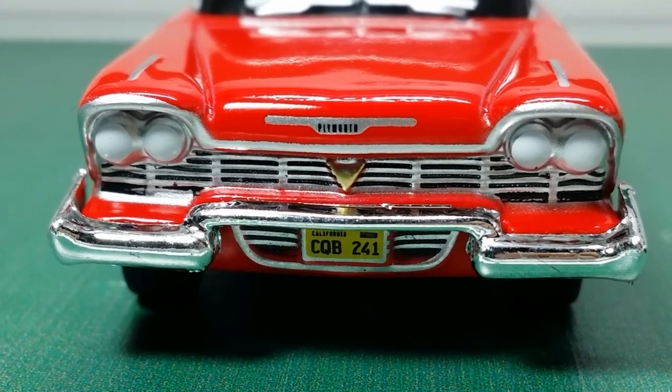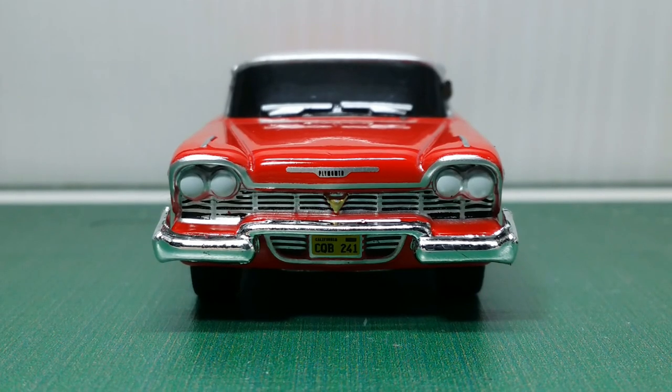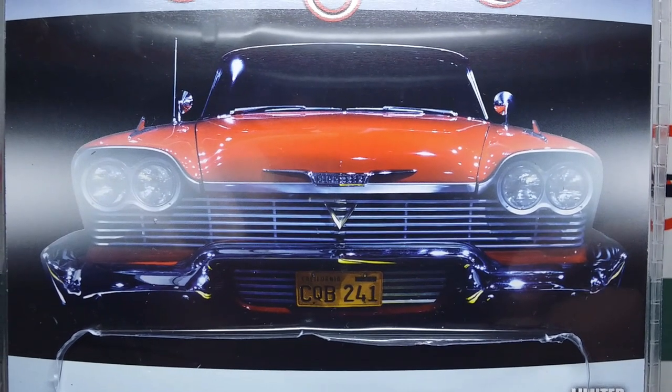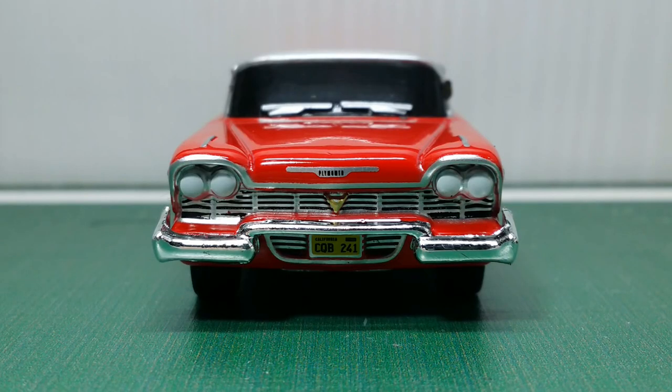The rest of the grille looks solid, and on the Autoworld version, the grille only has the horizontal bars, but the vertical ones are missing. Here on the Greenlight version, the vertical bars are there, but they're a bit too thick, because if you look at the pic of the real Christine on the card, you'll see that the vertical bars are a lot thinner than the horizontal slats. So the real car's grille is somewhere between Greenlight and Autoworld's way of presenting it.